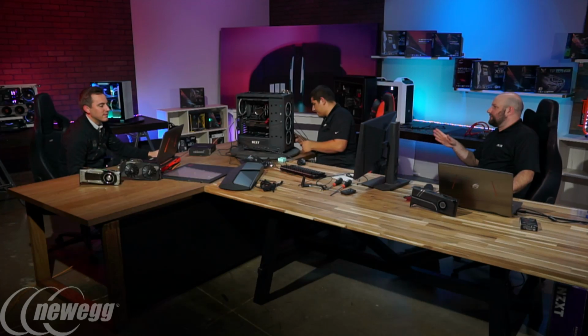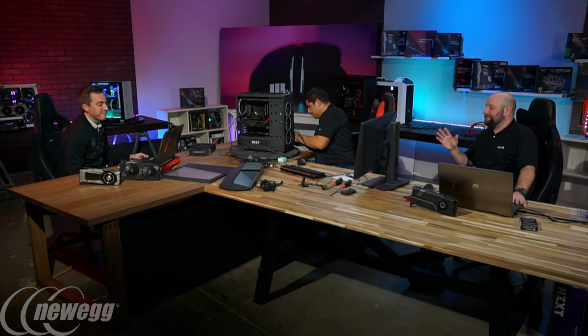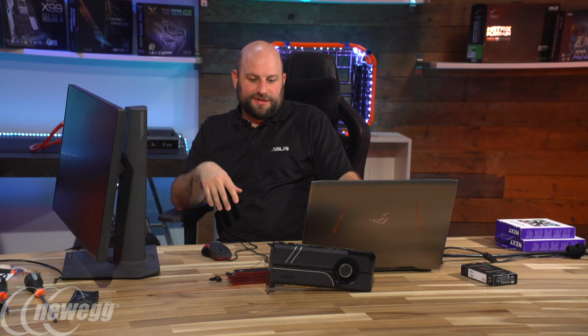So I actually misspoke earlier. This is the GL702 laptop. Sorry about that. 702. And that's the G752. So the 702 is a bit thinner. This one's only 16 gigs of RAM, but it still has a Core i7 7700 HQ in it. So it's a little bit more portable.